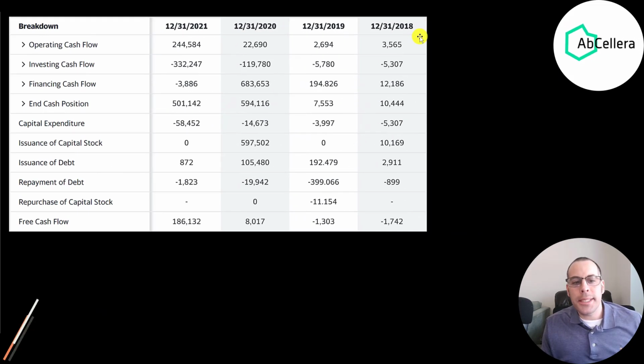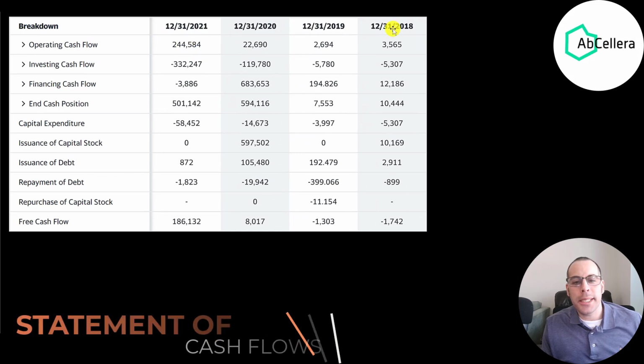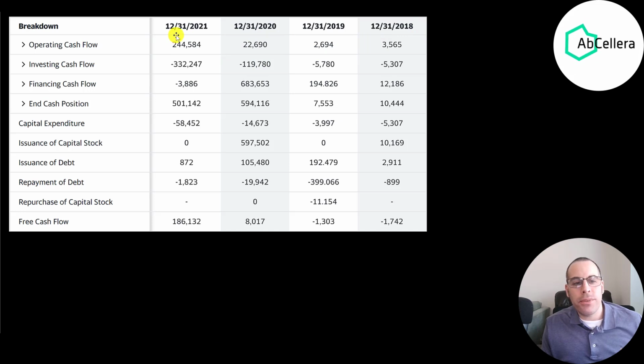This is the company's statement of cash flows. The top line is operating cash flow. That's how much cash the company generates from its operational business. So they generated a lot of cash flow in 2021, 245 million. And they spent a decent amount on CapEx, $58 million. Operating cash flow minus CapEx gives you your free cash flow. So the company's not paying a dividend or buying back stock because they just started generating cash flow. So they're investing back into the business to grow it.